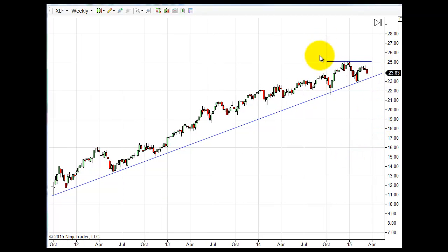XLF. Here's another problem here. We have the banks and financials starting to do really poorly. We tried to break out at 25. We did not do so. Again, weekly chart looks fine. We're still above the weekly trend line from 2012. So it looks okay. Again, a pullback is healthy. What happens is the pullback sometimes turns into a full-fledged correction, and that's what we need to see and determine. Too early to tell right now, okay?